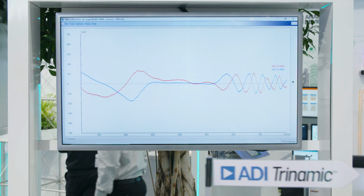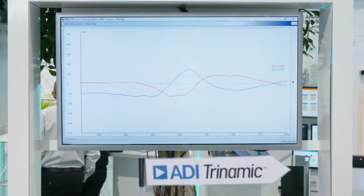In conclusion, the ADI current sensing and ADI Trinamic industry-leading portfolio enables efficient motor control systems which the users can use to create a sustainable production environment.